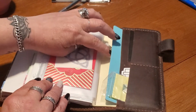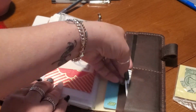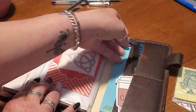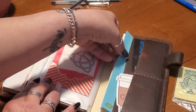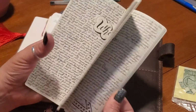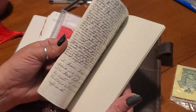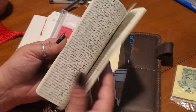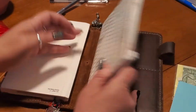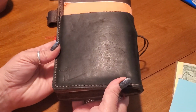I have another notebook here. A dollar bill. Oops. A sticker. A business card. And these are all notes that I take pretty much about myself. Some of the things are in this one as well, in the big book. So that's in there. Other than that, there's nothing else back there. This thing smells so delicious. And that's the back.